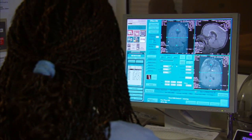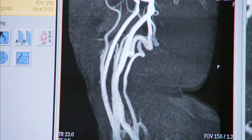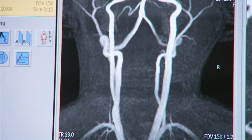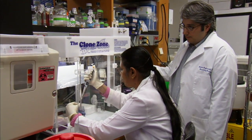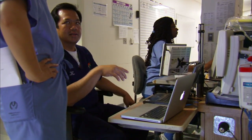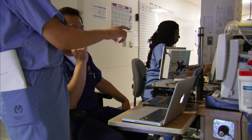MRI allows you to study virtually anything with a tremendous detail, with a strength that we haven't had in the past. The MRI provides a tool that will unlock these secrets, that will allow researchers to ask questions, to probe, evaluate, unlock, and then understand what's going on.